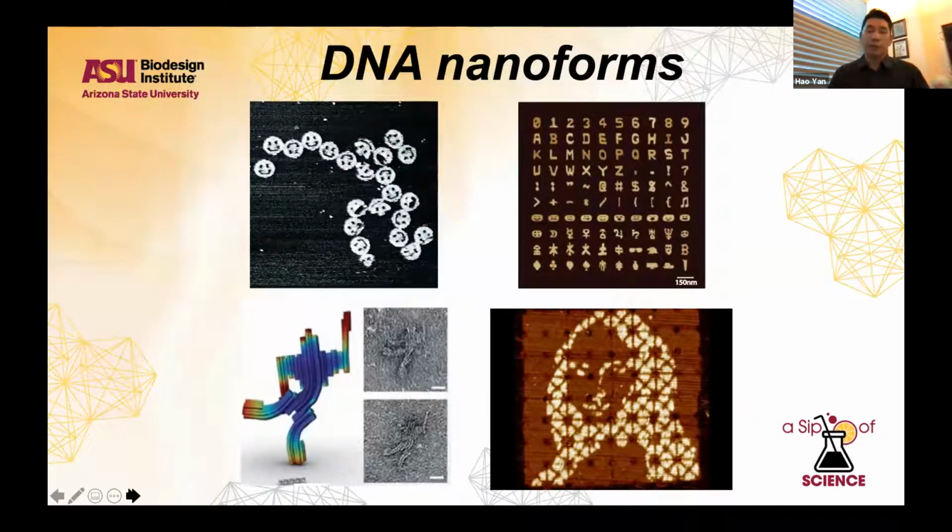So all of this illustrated here are all real experimental results. It's not artistic drawing. And you can see that we can use DNA to fold into different architectures. All right. So one beauty of this kind of a strategy of self-assembly is that simultaneously in a tiny little test tube, I can have trillions of molecules of the smiley face and Mona Lisa, and also the 26 letters of the alphabet. All right, so this illustrates the power of folding DNA using this strategy called DNA origami.